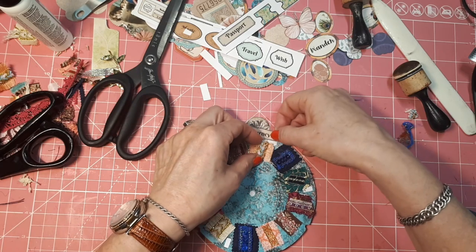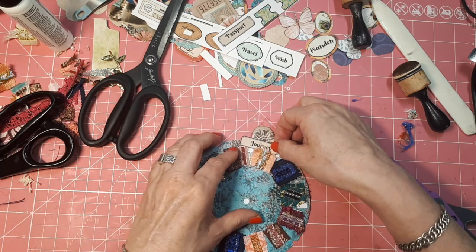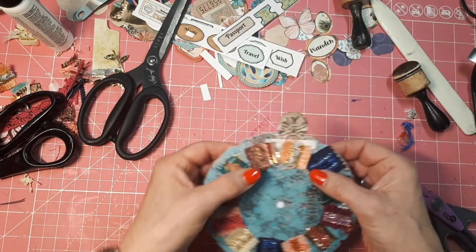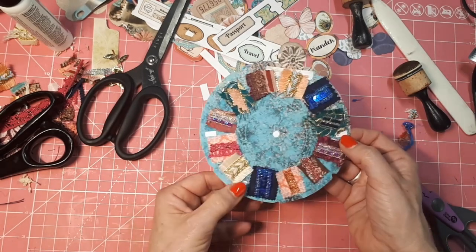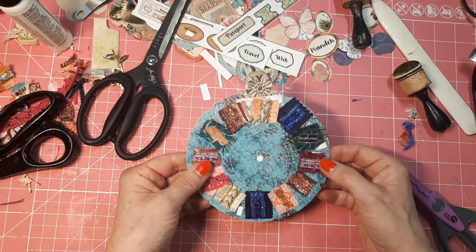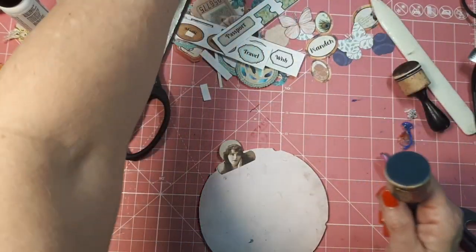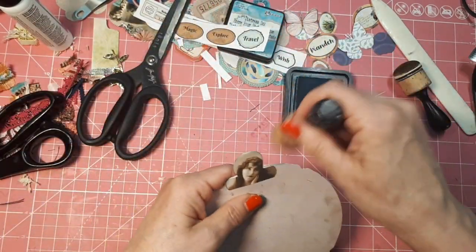Not sure if this will fit. Can make it fit. Well, first let me do some sewing. I also have to figure out what I'm going to do with this. 1, 2, 3. We will see. I think it's a fun thing. So, need some inking too. Forgot.